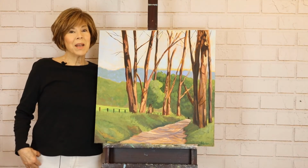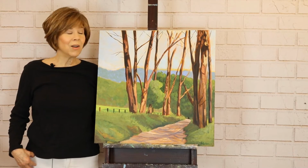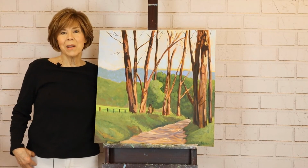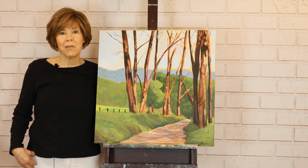Hi, I'm Tori Hagaman. I wanted to introduce you to my all-time favorite landscape painting called Edge of the Woods. And even though I did this a number of years ago, it has remained my absolute favorite.